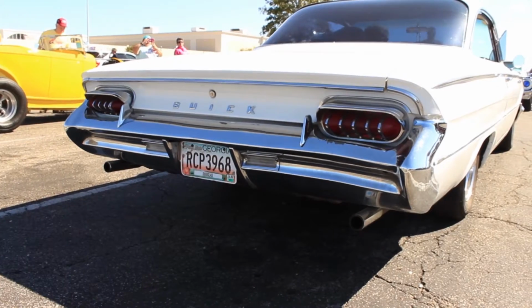Hey, my name is Scott Daniel from Douglasville, Georgia, and I'm here at Cruising the Coast 20th anniversary, and I brought down a 1961 Buick Invicta.